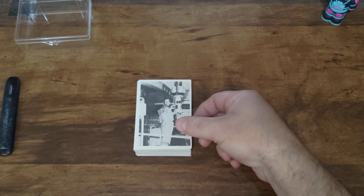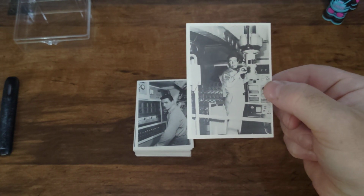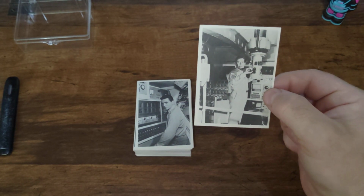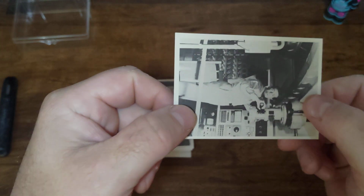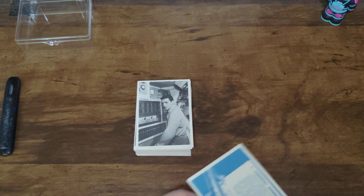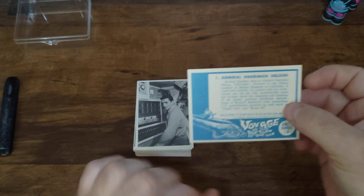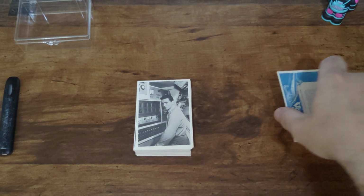All right, so let's go over the first card. Good condition. Corners are in nice shape. The sides are a little off. See the printing right there? I don't know if you can tell that. Just a little bit off center. That was Admiral Harriman Nelson. I'm thinking he was the main captain on the show.